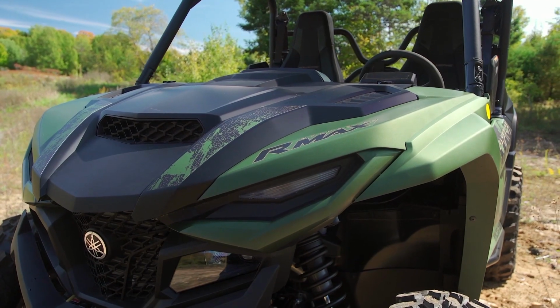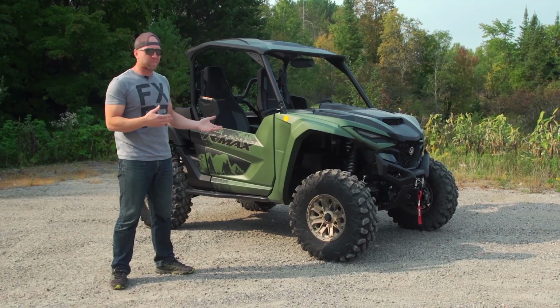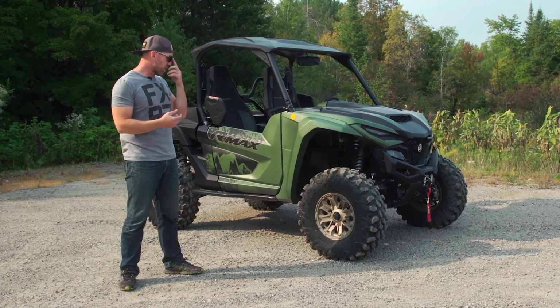The Commander is pretty much dead and gone. You know, the TRAX would be a competitor for this, but the TRAX is kind of a little bit older. It needs an update. It hasn't been updated for a long time.